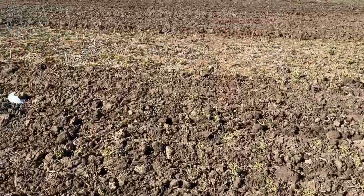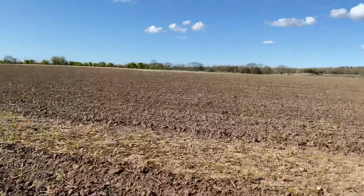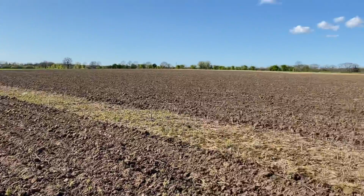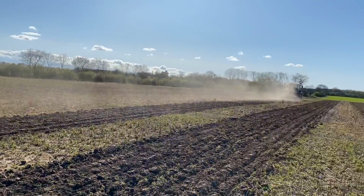Probably roll it then to keep some moisture in, and then hopefully we'll get a flush of weeds over the next week or so, and then we'll spray that off before we start running the sunflowers in, because we have limited choice of herbicides into sunflowers. So if we can get a little bit of a weed flush beforehand, that'll be better. So that's the plan anyway. I've got my hood up obviously to stop the wind. We'll probably as well spread a bit of muck on it like we did last year, because that seemed to work really well as well.